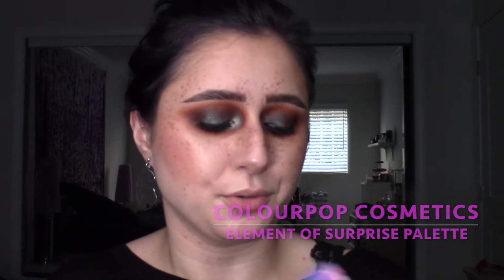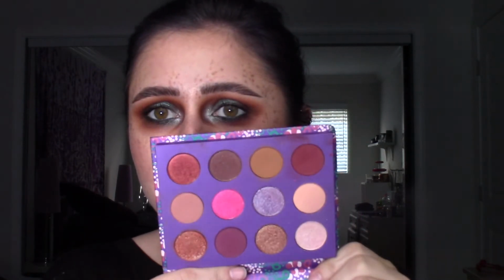Another one that's new to my life kind of is this Colourpop Element of Surprise palette. You guys saw me do a tutorial with this, and truthfully, I reach for it all the time. And some days I forget about it and I'm like, why didn't I use that shade? Because I literally threw Sea Stars, this shade here, into my crease today, and it just does such a good job. It's such a beautiful caramel tone. Like, freaking A.